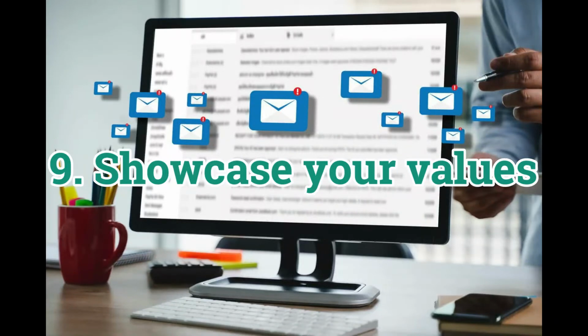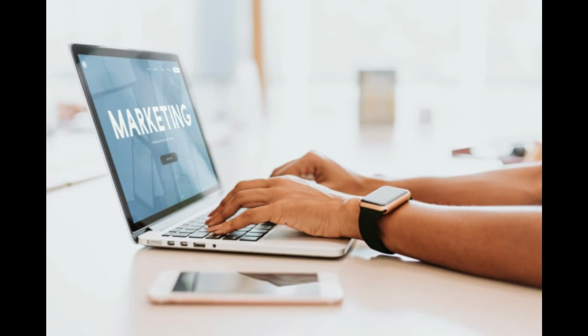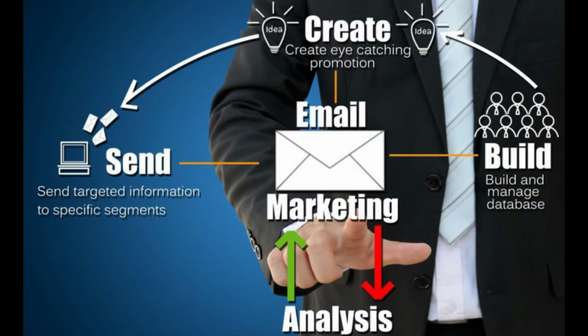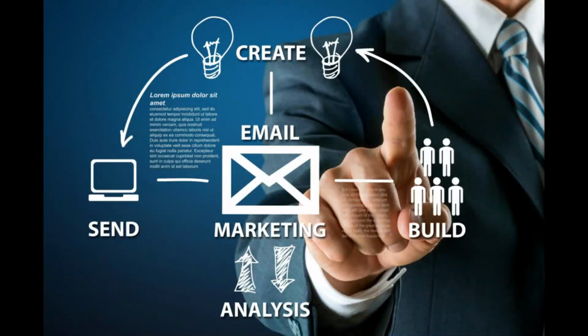9. Showcase your values. Today's customers expect much more from a company than they did years before. They want to give their dollars to companies that they support, whose missions align with their core values, and who look at them as more than just a means of revenue generation. They also covet more vulnerability and transparency. You can showcase your values in different ways.